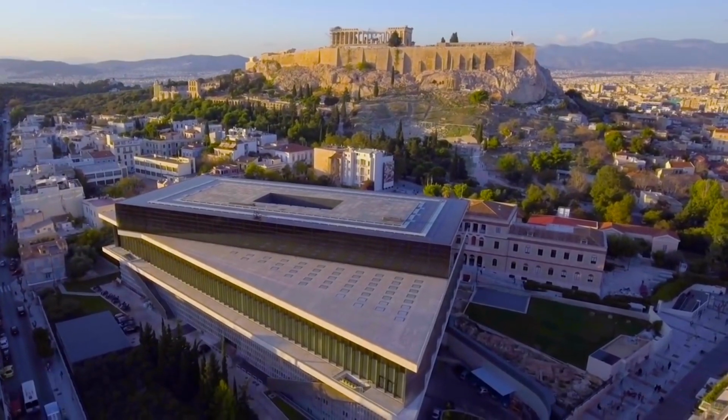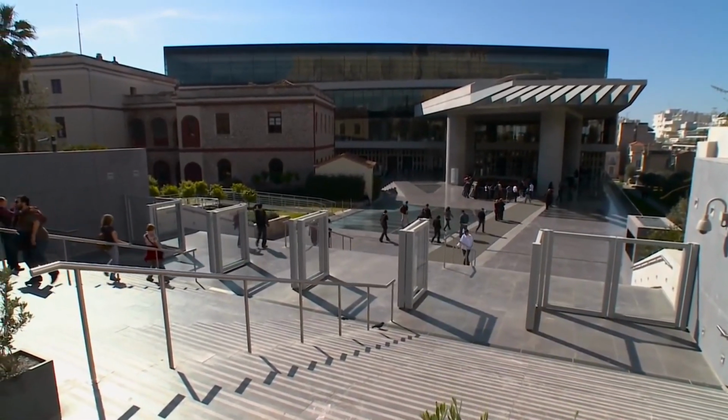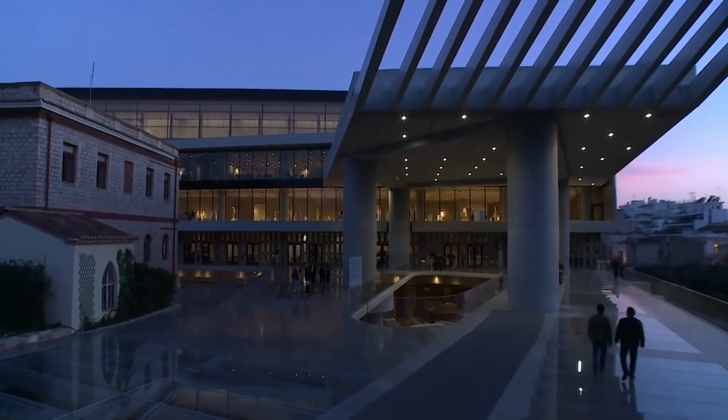According to TripAdvisor's Travelers' Choice Awards, the Acropolis Museum holds the impressive 6th position among the world's best museums. Surprisingly, it ranks higher than the renowned Louvre, but below the Musée d'Orsay.